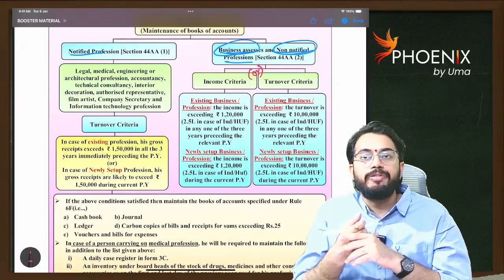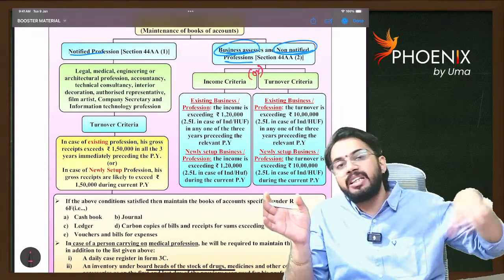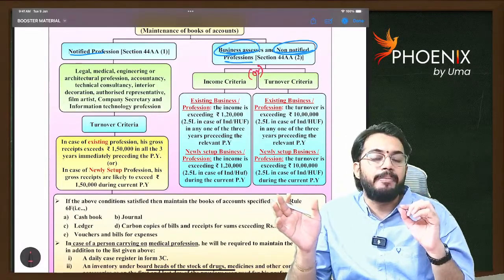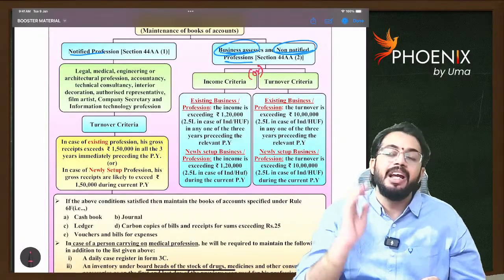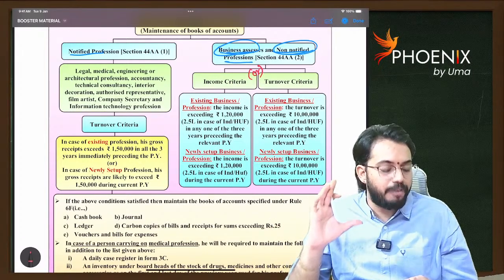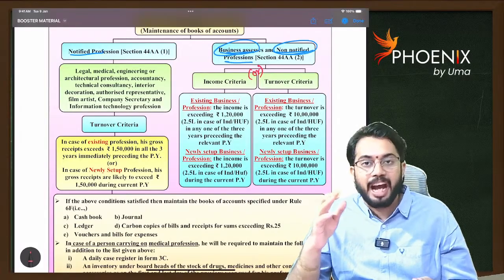Sir, what is income criteria? Exclude current previous year, take last 3 previous years. In last 3 previous years, for any one of the previous years, if total income in case of individual or HUF is more than 2,50,000, in case of other persons, if it is more than 1,20,000, then they are required to maintain minimum books of accounts. Minimum books of accounts means ledger and cash book.